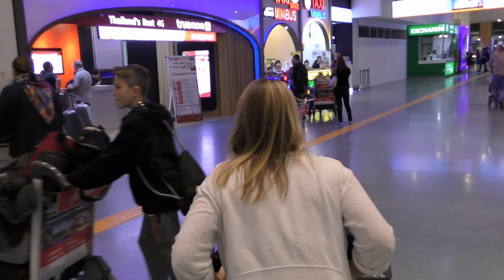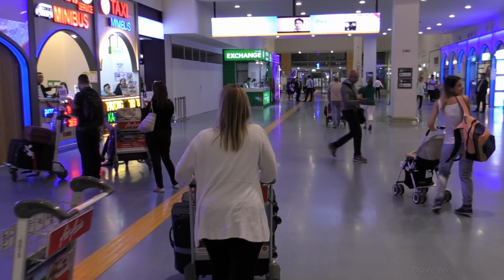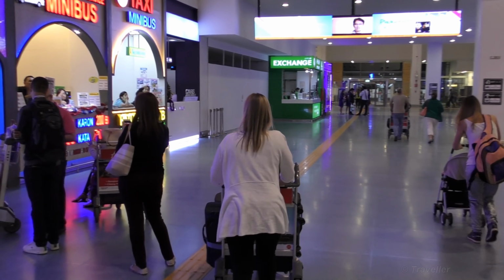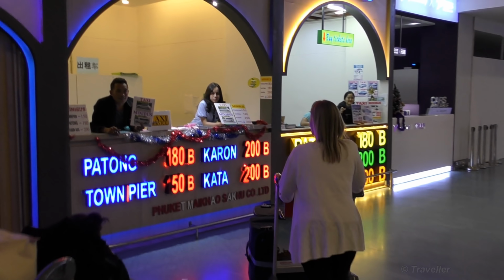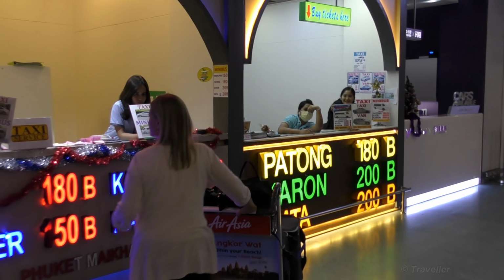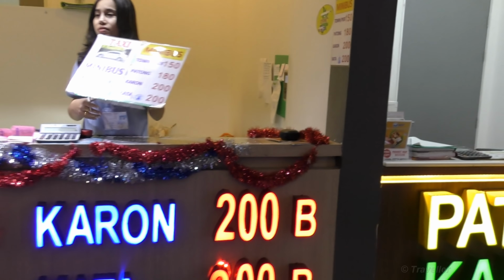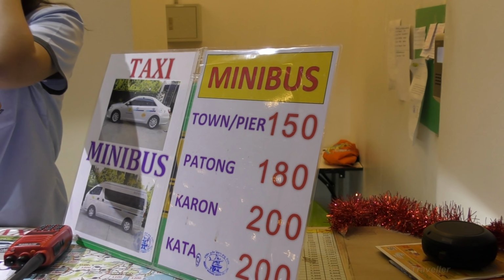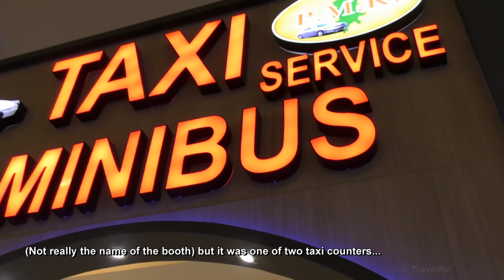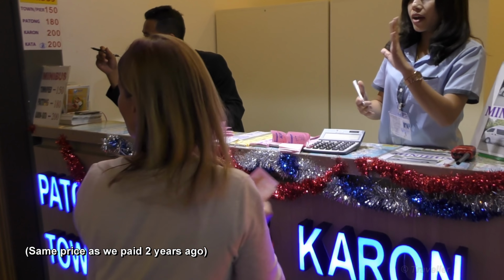We want a private taxi and normally it costs 800 bahts. We got to check the price. Patong 180 bahts. That's probably a minibus. And over there, Patong. How many people? Price of minibus 150. Yeah, you pay here. Patong 180. Yes, lovely. And we chose to use taxi service minibus just by the entrance, and the price was the same as we paid.